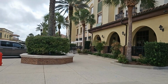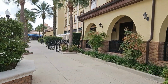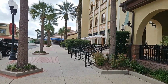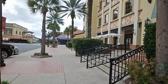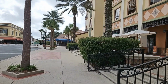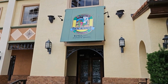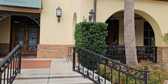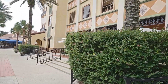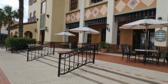They used to have a gymnasium here as well. You'd pay a monthly membership to it. It was a third-party gymnasium. It was not affiliated with the villages. They essentially... There's another Gators Dockside, Florida, right there. You can sit outside. Yeah, here we go. Health Club.